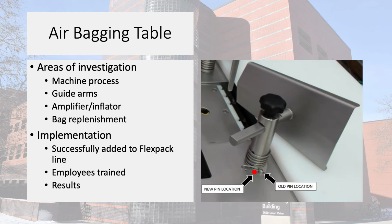Investigation into the air bagging table occurred in the CSA phase, where the team looked at the machine process as a whole. The team noted that an existing pin limited the movement of the guide arms, causing an inflation issue where the bag would get caught underneath the arm. A new pin location was recommended and then implemented, which allowed for proper inflation of the bag. The amplifier and inflator were then tuned for a strong initial burst of air to split the bag and then a steady flow of air to keep the bag inflated.